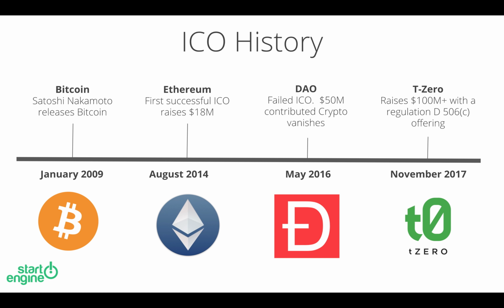I know there's some controversy over which one was actually first, so we're saying it's Ethereum. Anyway, then you start seeing bigger ICOs, including DAO, which was very successful but then ultimately failed because of a hack, and was also the first ICO to attract the attention of the SEC, which was when StartEngine started getting a lot of calls from people trying to figure out how to use the Jobs Act and stay out of trouble.